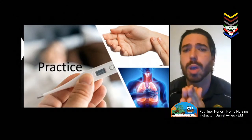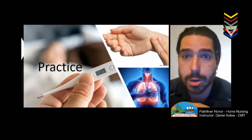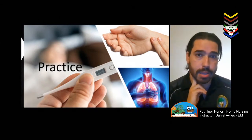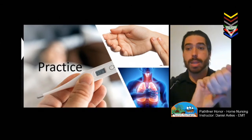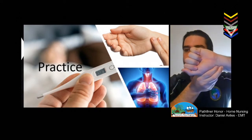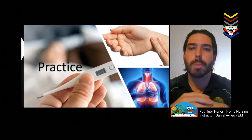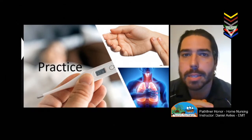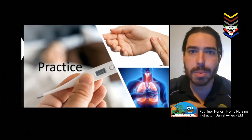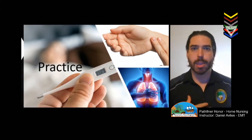We want you to take their pulse. Those of you who saw our honor on heart and circulation will remember that there are several places you can take it. You can take it here on the neck, or on the wrist, the radial pulse. Yep, right here. The problem is that when you tell a person, "I'm going to check your respirations," the person is now aware that you're counting how many times they're breathing in and out.